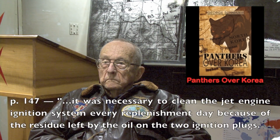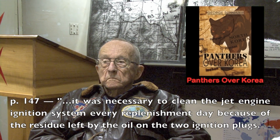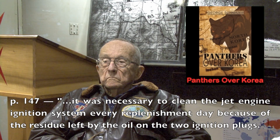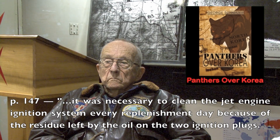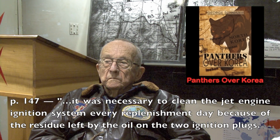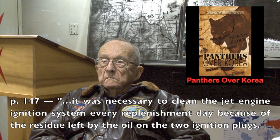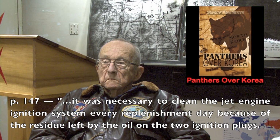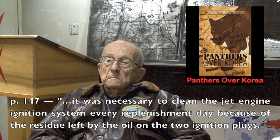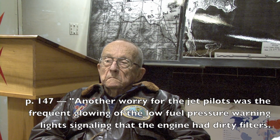And the author noted it was like flying with one hand tied behind his back, and that every fourth day they would go back into a friendly area and do an at-sea replenishment. And during that day, the engine mechanics would be cleaning the fuel filters and the fuel distributor and things like that. And when I read that in the book, I'm kind of going, oh my God.